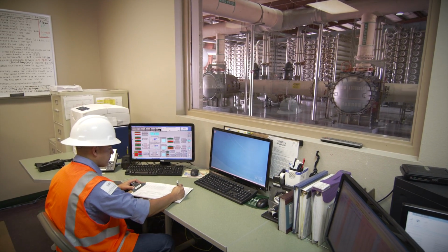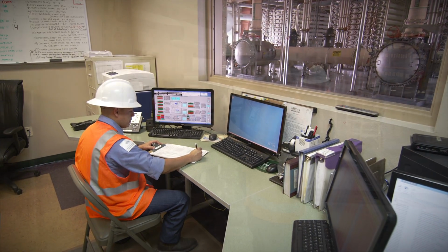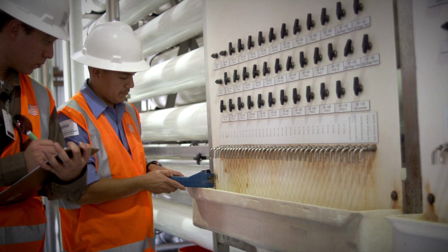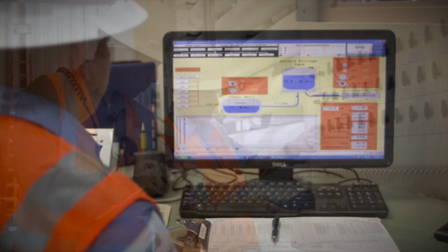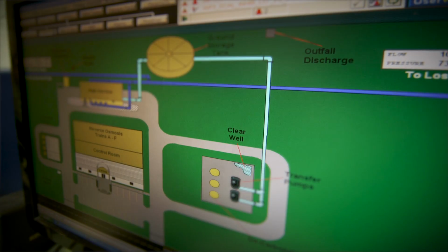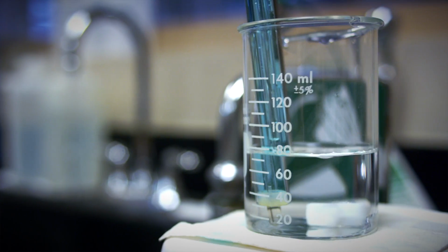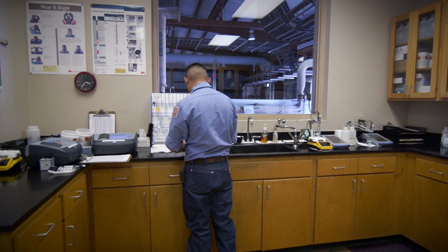Throughout this process, there is extensive monitoring through an automated computerized system. Technicians must regularly calibrate the instruments to verify accurate measurements because unlike conventional water treatment, we don't actually see the water during the process. The system is run by licensed operators and designed with fail-safe controls to ensure the water is treated to a level that meets state and federal drinking water standards. To ensure this level of quality, testing is done in the SRWA lab throughout the process.